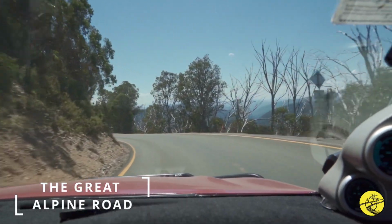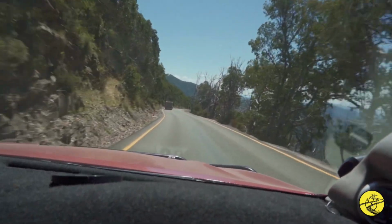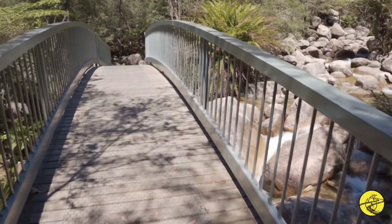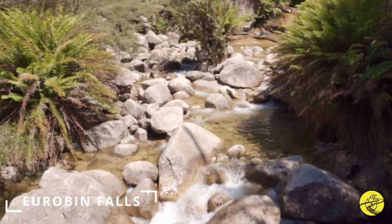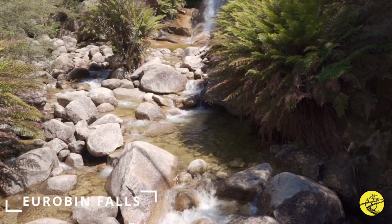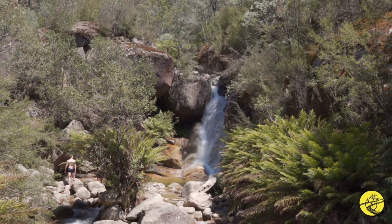Making our way across the Great Alpine Road, we find ourselves in the little town of Bright, which is home to Mount Buffalo. Mount Buffalo has so many waterfalls, so many lookouts, and heaps of good stuff to do. You can spend all day through here. There is camping at the top of the mountain as well, so you're more than welcome to stay here for a few days.